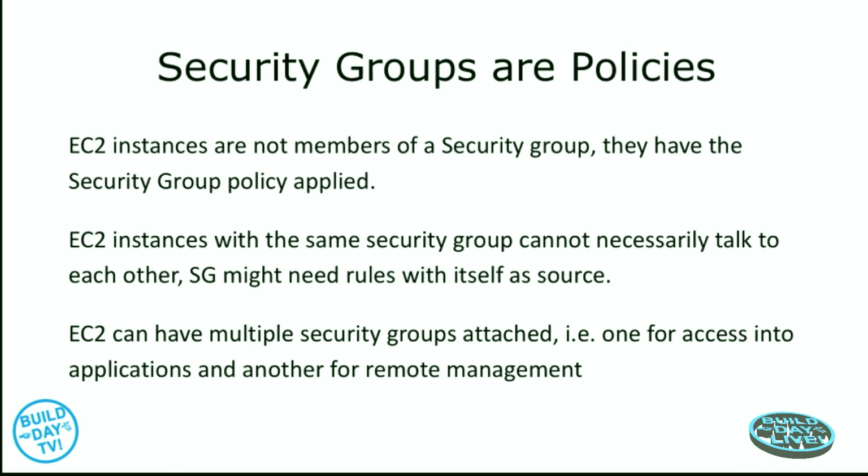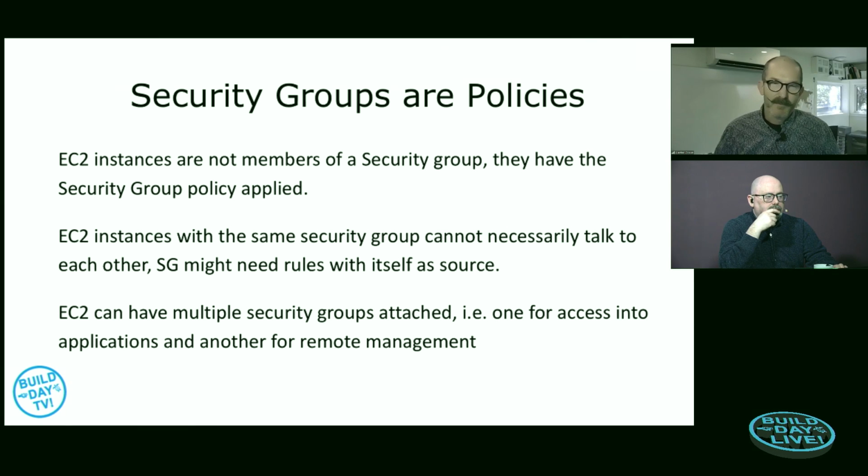Having an EC2 instance in a security group that allows maybe an SSH connection from one subnet into the security group doesn't allow traffic between objects in the same security group. The security group is applied to them as a policy.